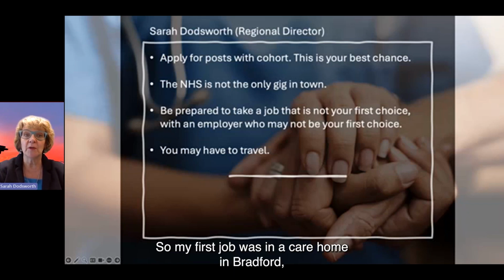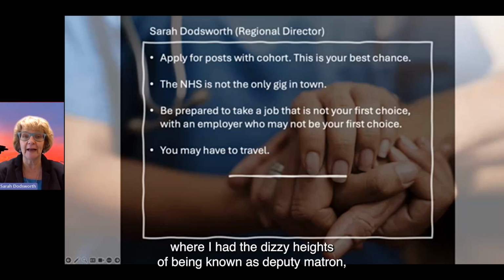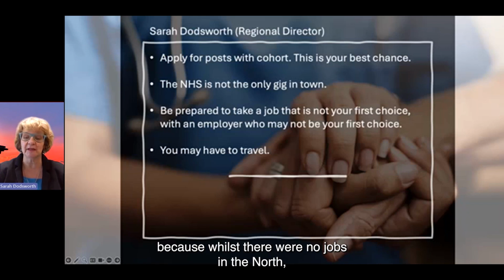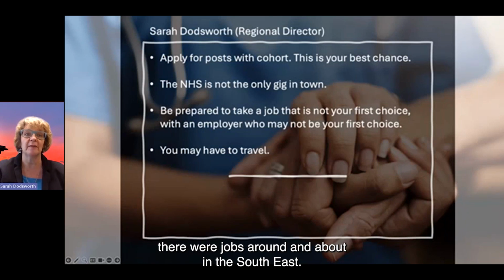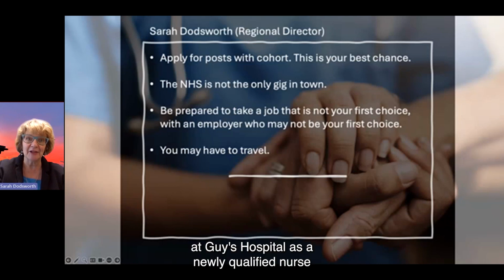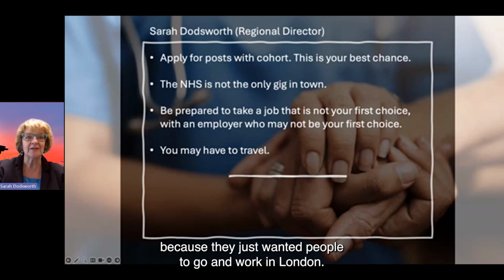And because our accommodation was tied with the jobs, because we were employed in those days, we were also homeless. So my first job was in a care home in Bradford, where I had the dizzy heights of being known as deputy matron, mainly because I was a registered nurse. And then I applied for jobs in London, because whilst there were no jobs in the north, there were jobs round and about in the southeast. And ironically, I was able to secure a post at Guy's Hospital as a newly qualified nurse without even an interview, because they just wanted people to go and work in London.